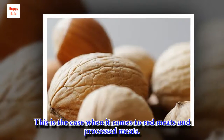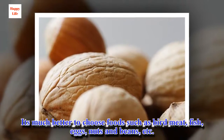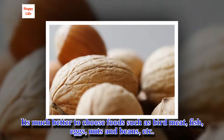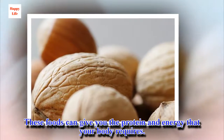This is the case when it comes to red meats and processed meats. It's much better to choose foods such as bird meat, fish, eggs, nuts and beans, etc. These foods can give you the protein and energy that your body requires.